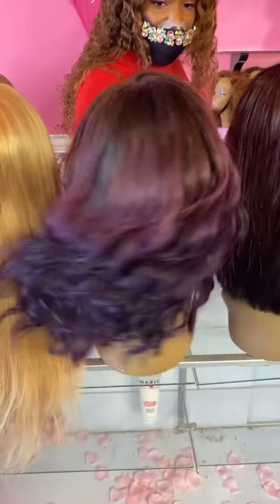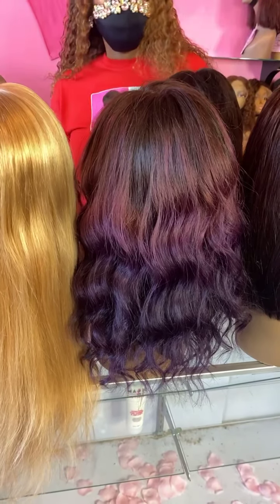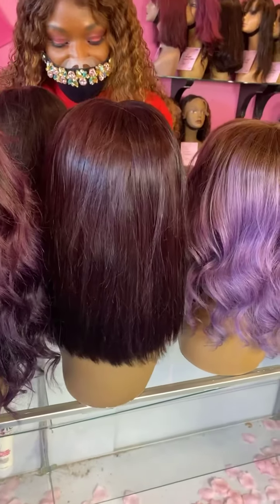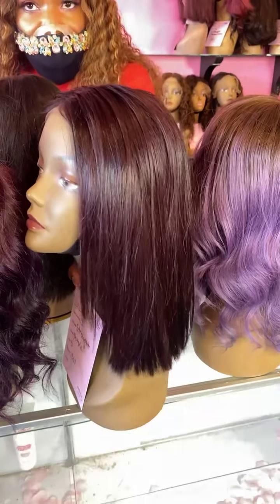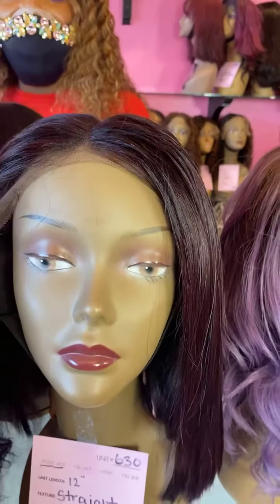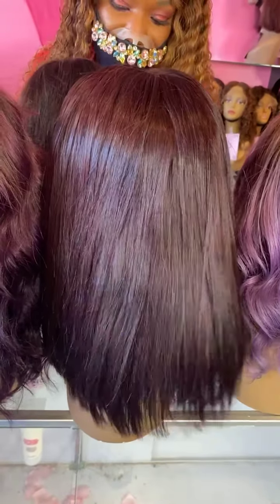Next we have some more custom colored purple. This is another silky straight that we just put a beautiful wand curl in there. So sometimes we get asked, does it take a curl, hold a curl? It absolutely does. Now this one right here was a custom request for a client. She wanted to see what this beautiful dark purple burgundy-ish color looked like. So hopefully you guys can see this on camera, but it has just a hint of color right there. Take a look at that. So if you want to play with color and you want just a hint of color, not too much, this is a great option for you. And this is a great everyday style. It's a 12-inch straight custom bob. This is unit number 630.